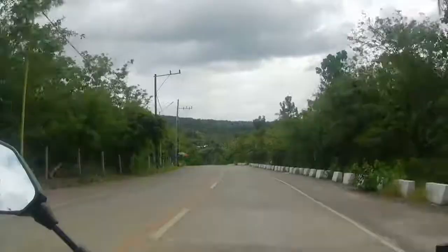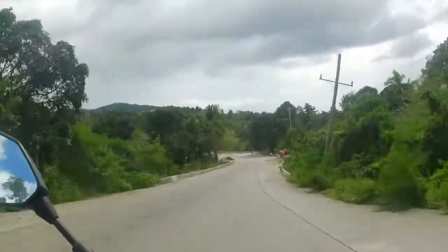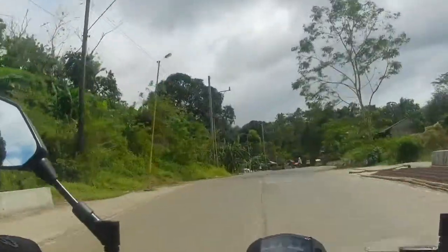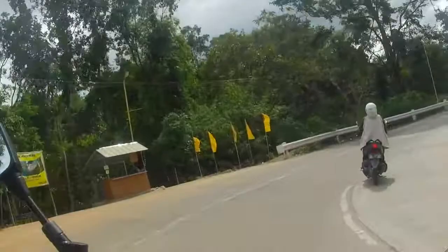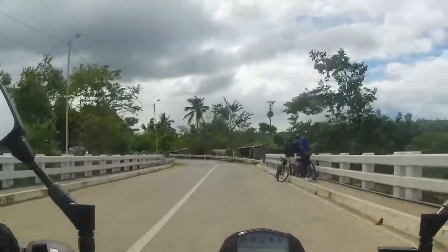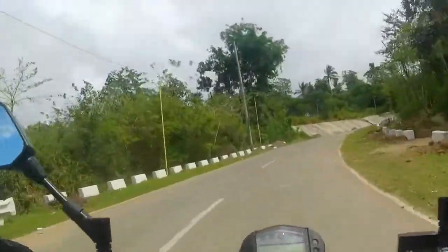Traveling at an average of 60-80 kilometers per hour. You have to be cautious because, wow, there are blind corners here. Whoops, have to brake hard. Careful. Some local rider here. Okay. Some S curve. Oh, have to brake hard. I don't want to overshoot that curve.